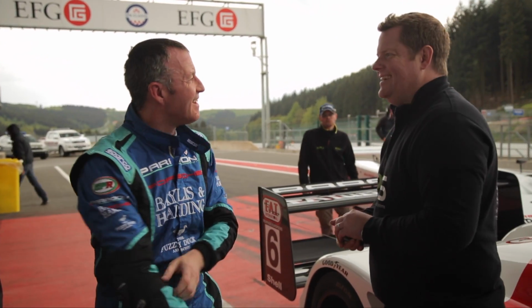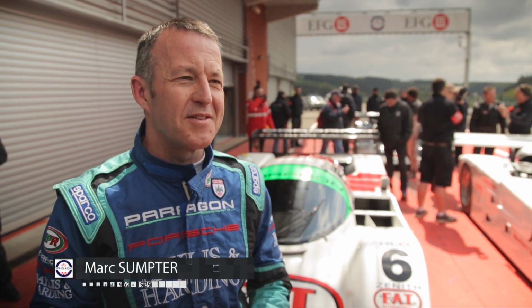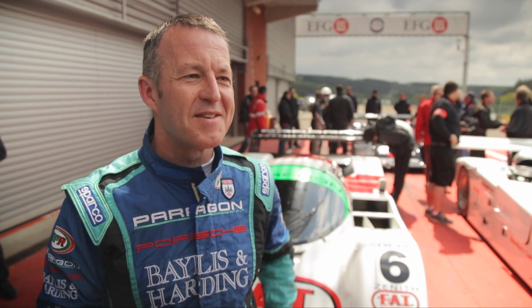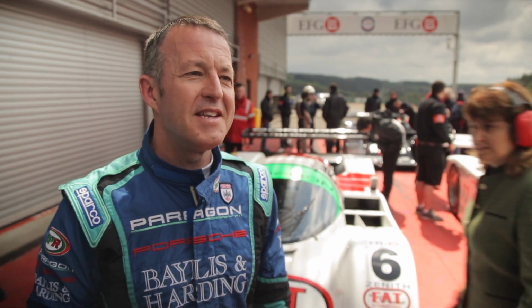With these Porsches you can turn the boost down and they make them a lot easier to drive. Obviously the lap time suffers, but we didn't need the lap time at the end of the race, so the last sort of 5 laps were just a nice cruise round to the flag. But yeah, really good fun. I really enjoyed it. It's my first Group C race since 2008, so I'm really enjoying it.